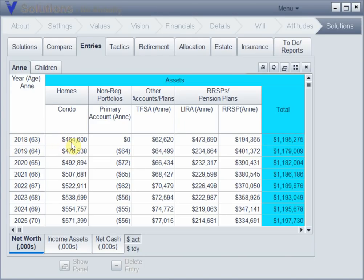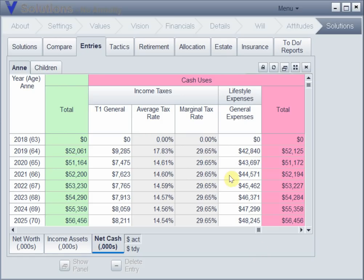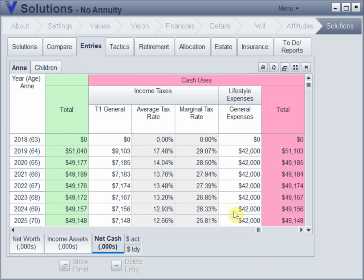So we've got a condo here, tax-free savings account, locked-in retirement account, and an RRSP. And she'd like to spend about, let's put this in today's dollars, about $42,000 a year indexed to inflation. So let's take a look.